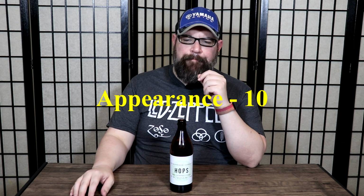For the appearance, this was a very, very lovely cider. It was clearly a lighter apple. They didn't use a lot of skin in there, so it was just kind of the natural color of the juice, plus the hops that were added in there. It was absolutely lovely. Just a bright, clear, pale, pale, pale yellow. The appearance does get a perfect 10 out of 10.